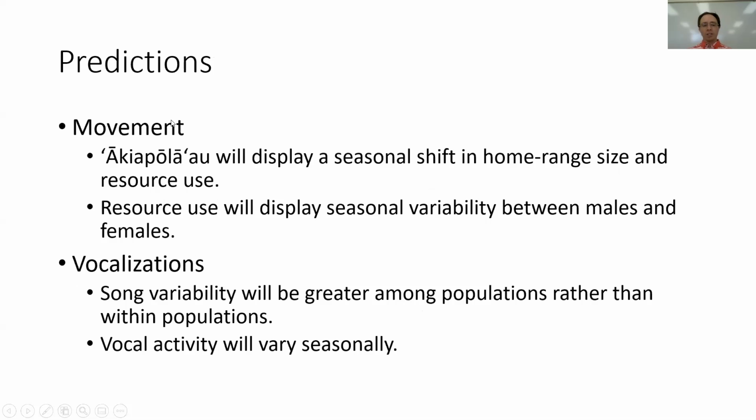And so for my predictions for the movement, I was thinking that ʻAkiapōlāʻau would display some seasonal shift in home range size and resource use. I also thought that resource use may display some seasonal variability between males and females. That's just from initial observations of watching the birds forage. The male birds tend to hang out on larger koa branches, whereas the females tend to hang out in the smaller branches. So I thought perhaps there would be some seasonal change or even just some difference in habitat use between the sexes. And for vocalizations, I'm pretty sure that song variability will be greater among populations rather than within populations. And again, based on some preliminary observation, vocal activity will vary seasonally.